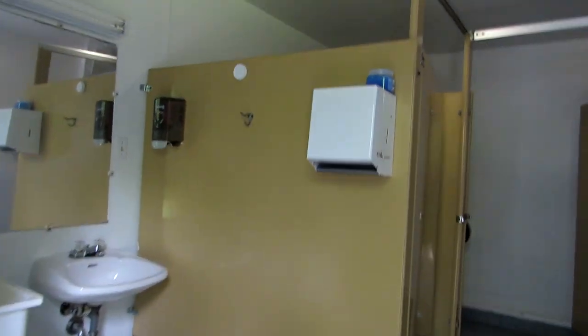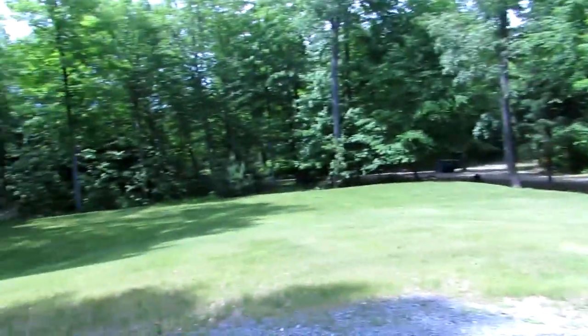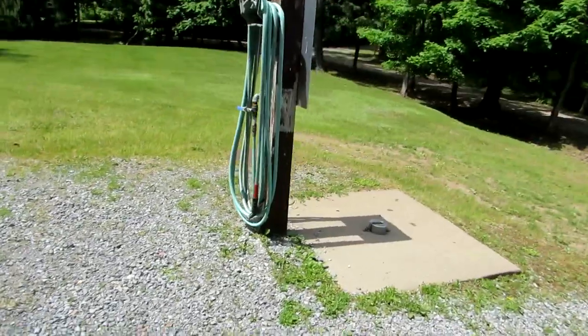Men's bathroom. Two stalls for the men. They do have a trailer dump station.